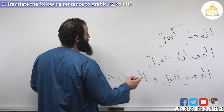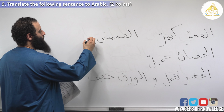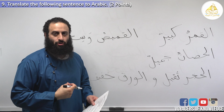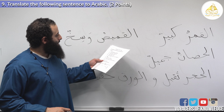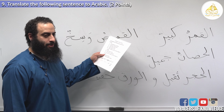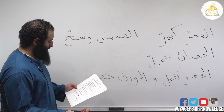Number 9, the shirt is dirty. Al-qamisu wasikhun. And remember, we normally say qamis is that button shirt. They call it also chemise, where it's a button shirt that people normally tuck in. Qamis a lot of times is referred to as the long thobe. So just know that when you just say qamis, it doesn't just mean one thing. It can mean the long thobe or it can mean your button shirt. We did the shirt is dirty.